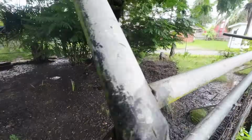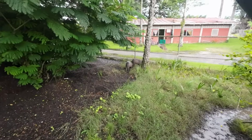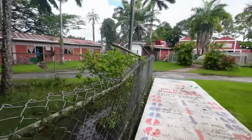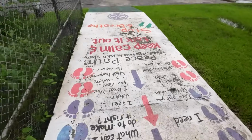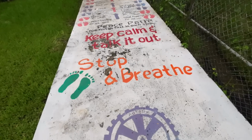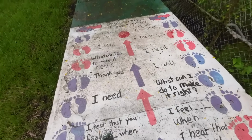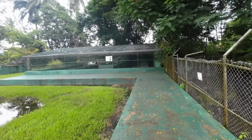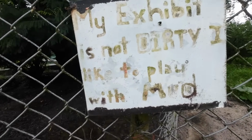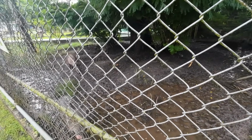I think there's some more of them in here. I don't know if it's the same species, but I'm looking for a sign. Looks like the same. There's two over there. Okay, so here's the answer you're looking for. Apparently they like to play with mud, so the little wet environment that the other two were in, not a bad thing.